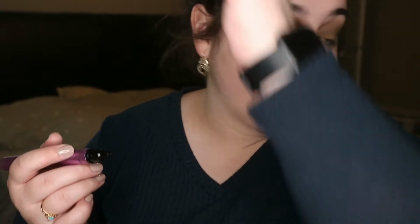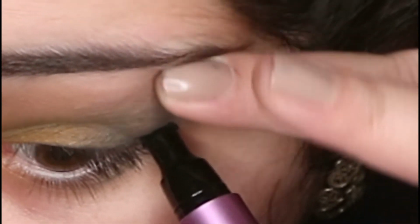I am using my Kaja stamp, and I have found that what works best with these is if you lift your eyelid up to find the true end of your waterline, I guess, and then you line it up and then you let it go and you stamp it. So let me just show you. Make sure I have the right angle as well. Terrible. We love it.